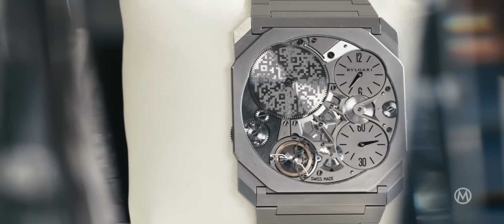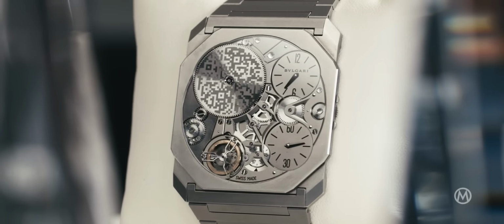The Octo Finissimo was designed to be extremely slim, extremely elegant on the wrist, and extremely comfortable to wear. Therefore, the style is an attitude, and in that sense, it's an Italian attitude. And that's how we've seen the Octo Finissimo.